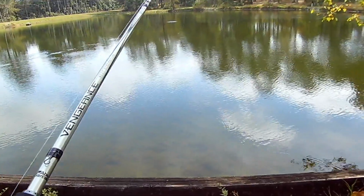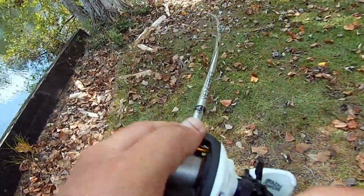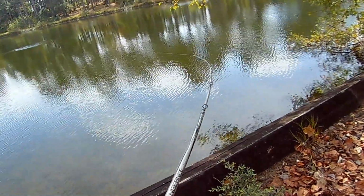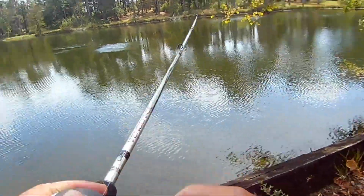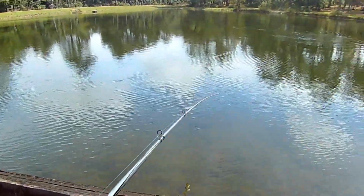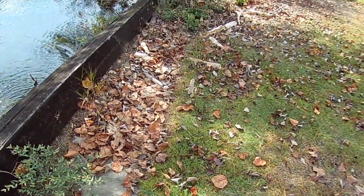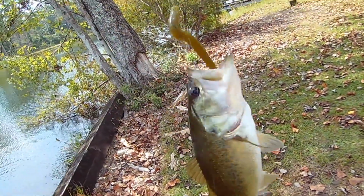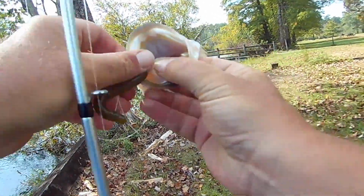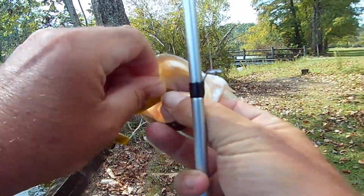Let's see if anybody's out that way a little bit. Make a few casts out there. Ooh. There we go, I'm on. Ooh, he feels good. Come on now. He feels good. He is good. Come up here, you. That's two. Just making a cast out and he got him right in the roof of the mouth, too. Look at that. See if I can get the hook out of there.